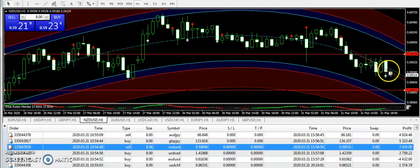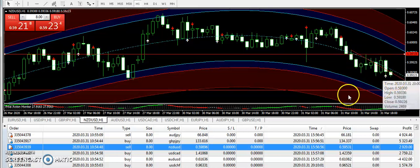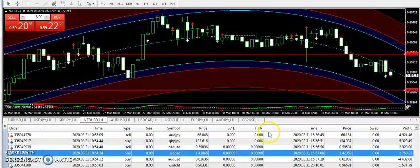And look, after waiting for several hours, the market is finally down, and you can see that it has covered about 60 to 70% of the signal. So overall, if you have traded New Zealand USD today, then you must be in good profit because it has gone down, as well as AUDJPY was a good trade to carry on.